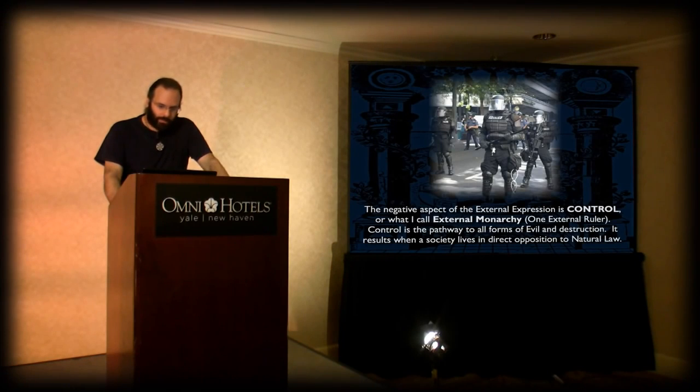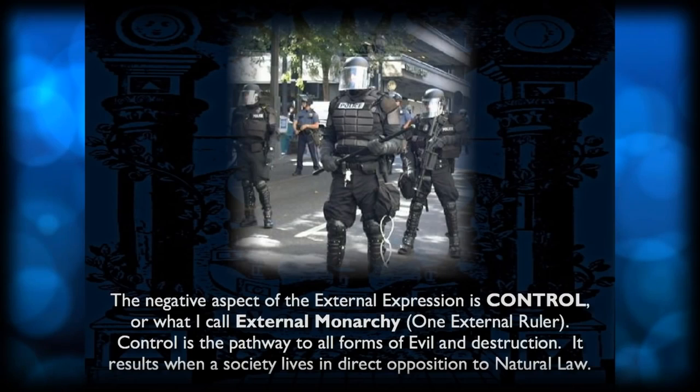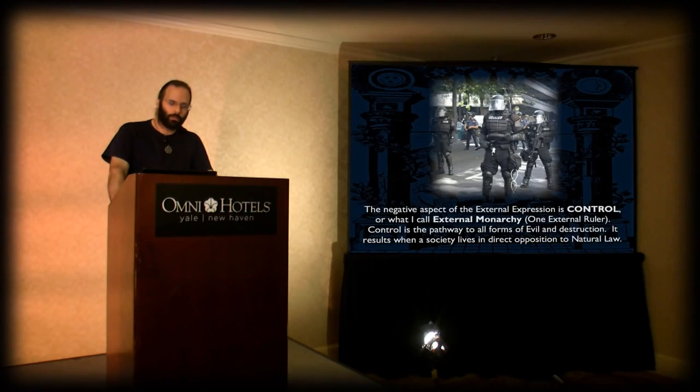The negative aspect of the external expression of natural law is control, what I call external monarchy, one external ruler, the concentration of illusory power in the hands of institutions like government. Control is the pathway to all forms of evil and destruction. It results when a society lives in direct opposition to natural law.